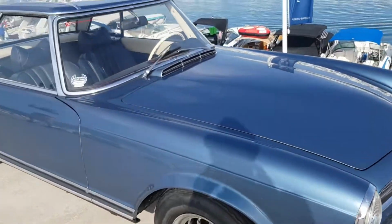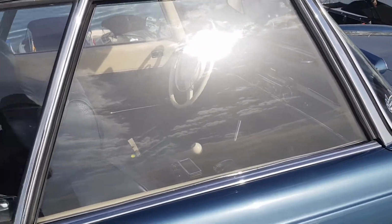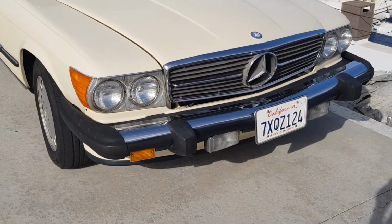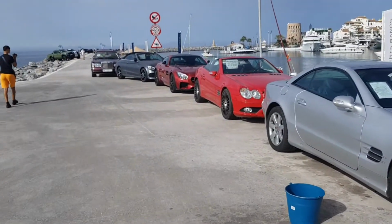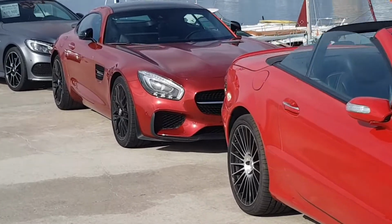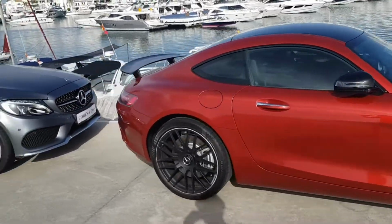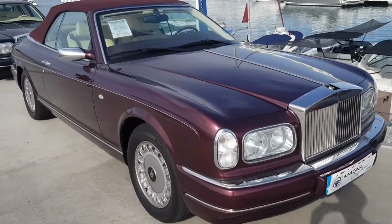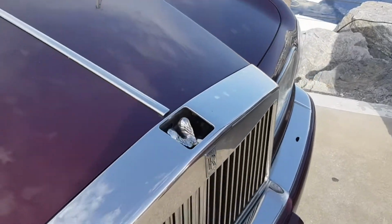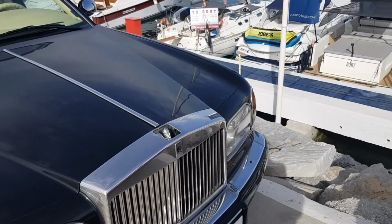Wow. See the color. It's beautiful. Beautiful interior. From California. Nice. AMG GTS Edition 1. Nice color. Another AMG. Wow. Beautiful Wraith. Rolls-Royce Wraith. Spirit of Ecstasy is hidden.